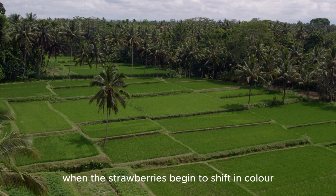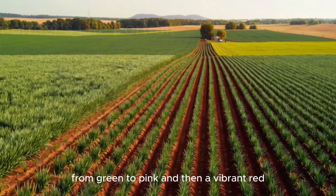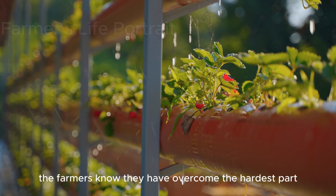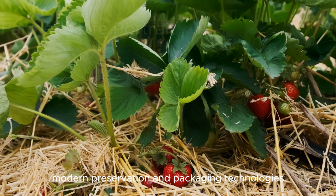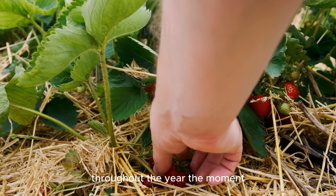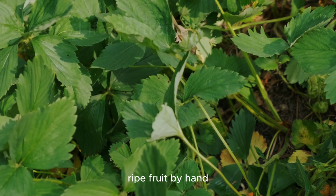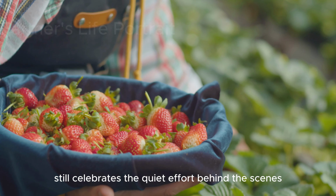When the strawberries begin to shift in color, from green to pink, and then a vibrant red, their gentle scent drifting through the air, the farmers know they have overcome the hardest part. Although modern preservation and packaging technologies now allow strawberries to remain fresh throughout the year, the moment when the farmer bends down to pick each plump, ripe fruit by hand still celebrates the quiet effort behind the scenes.